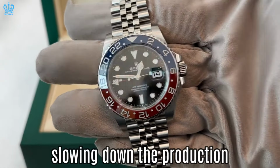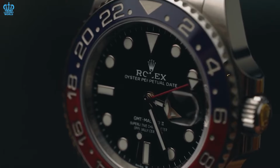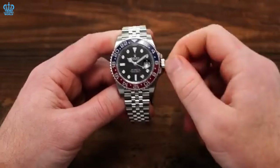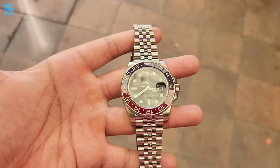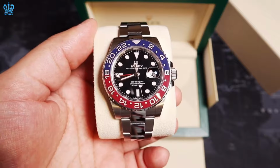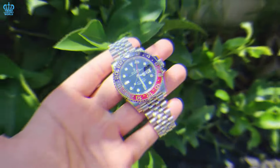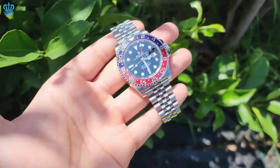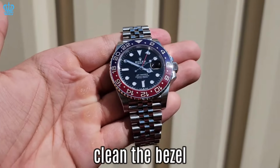Rolex may be slowing down the production and distribution of GMT Pepsi, focusing instead on addressing customer care issues for current owners experiencing problems. This approach could be costly for Rolex in the long run, as continually replacing bezels on watches that are breaking could incur significant expenses over the next few decades. It is important to note that Rolex has the capability to produce these bezels, as they have done so in the past, and can presumably do it again. The issue primarily arises during servicing when attempting to remove or clean the bezel.